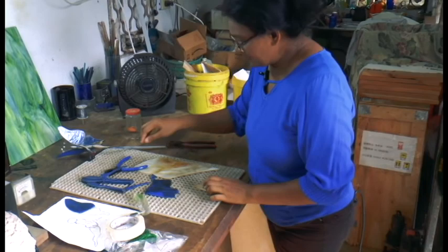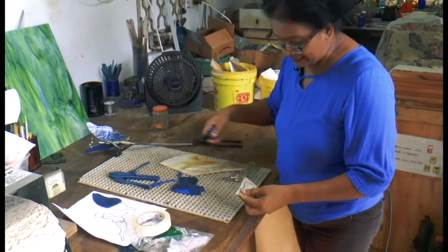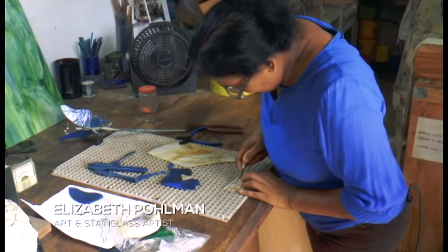So all the pieces you cut out, why do you dip the cutter into the oil? Keep it lubricated, so you get a very good clean cut. Usually it has oil inside here as well, but I like to keep it. It also keeps the wheel clean, because every time you cut a piece of glass, you get chips.